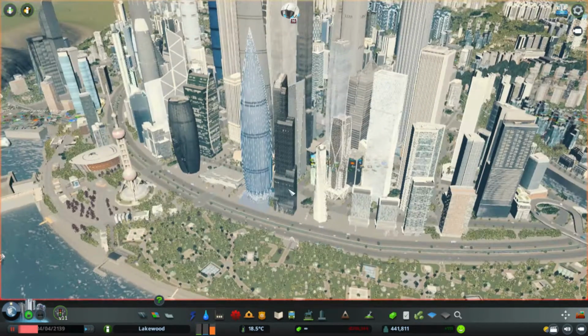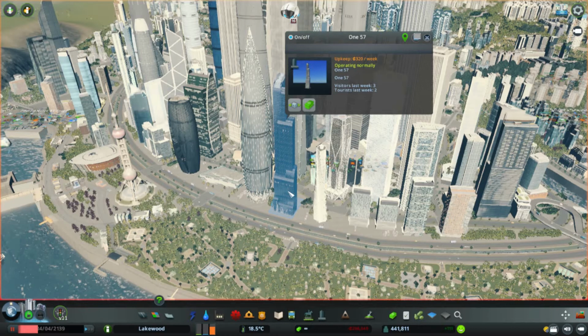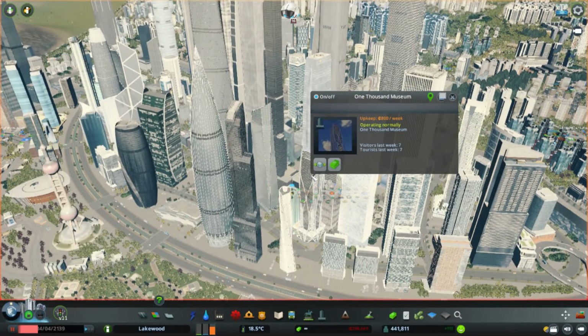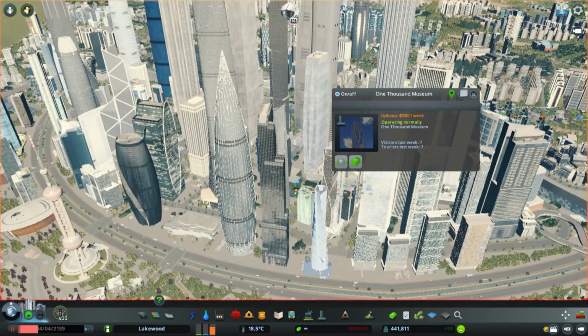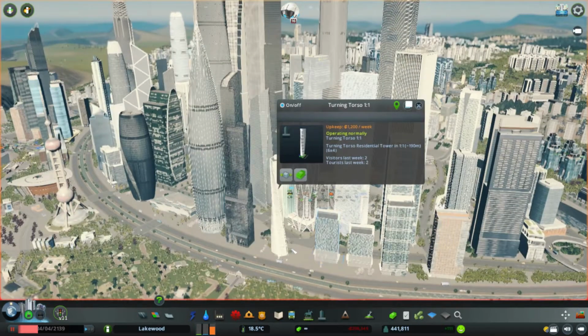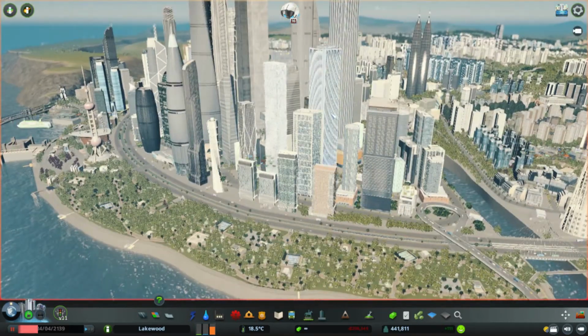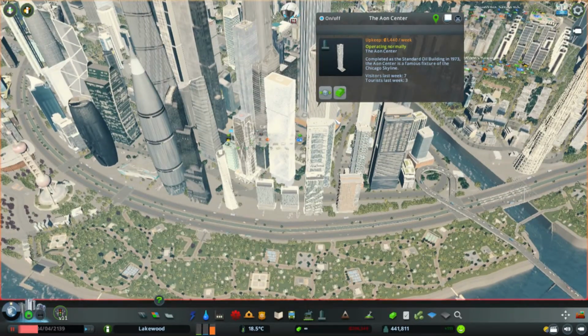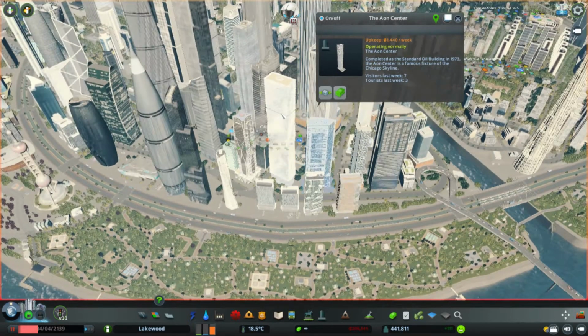Here we have one more building from New York, 157. Right behind it, one of the other Zaha Hadid architects design buildings, 1000 Museum, so I decided to have this one as well. Here we have Turning Torso, must be from Sweden I suppose, if I'm not mistaken. Here's the Aeon Center, which comes from Chicago. Anyway, that one is coming from America.